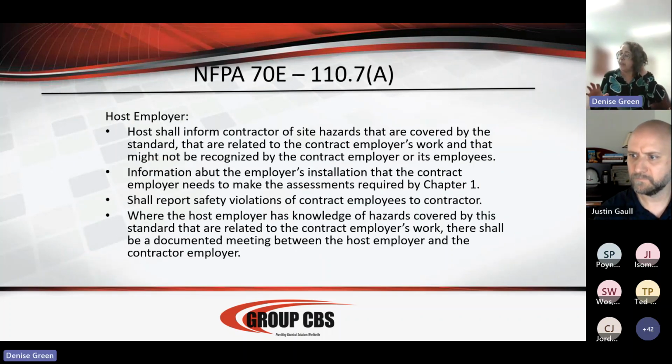They have specific inclusions for host employers. There's a misnomer with a lot of companies that if I hire someone else to come in and do a job, I don't have to worry about it. And I don't have to worry about the hazard. And my guys aren't doing it, someone else is doing it. And so that's on them. That is not the law, and that is not how it works.